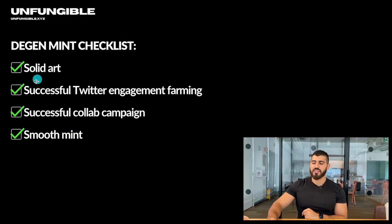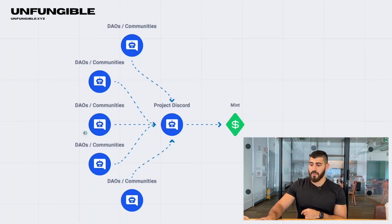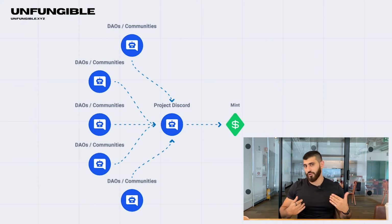All you need to do is show them the signals that this is going to be a successful mint. And those signals, as we saw here, are the following: solid art, successful Twitter engagement farming, and successful collab campaigns. If you can pull those 3 off, you will be able to pull off a smooth mint. So really don't sleep on getting a good collab manager. It could mean the life or death of your Degen Mint.